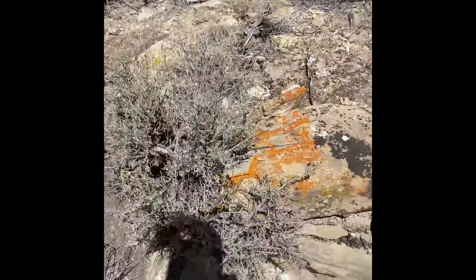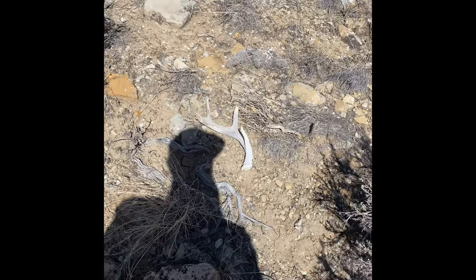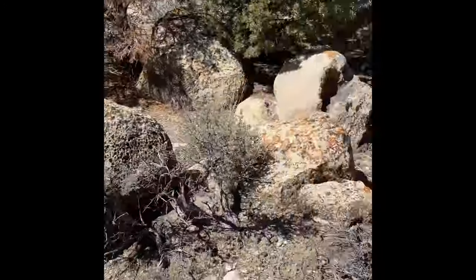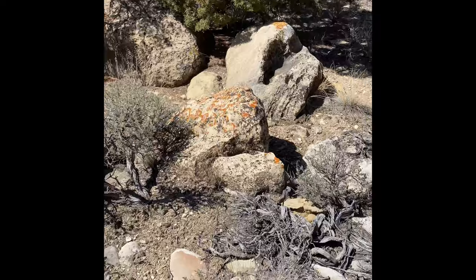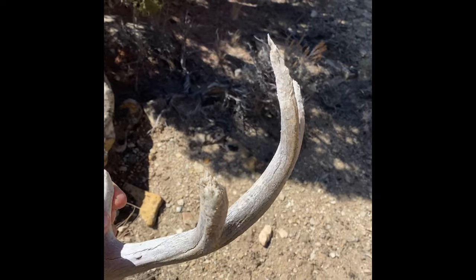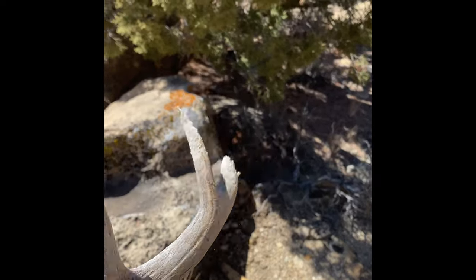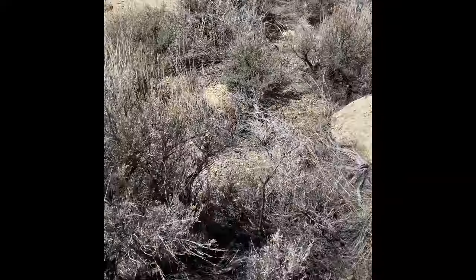Oh, geez. I thought it was a 4-point, just all rotten junk. I'm not packing that out of here. Excited to see him, man. I ain't spent a while in a while, so. Look at that thing. Been just chewed on. Coyotes or something. Huh. Bummer.